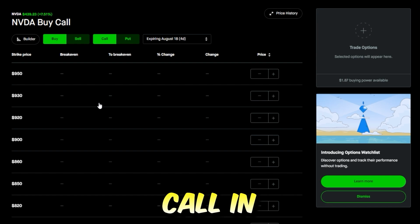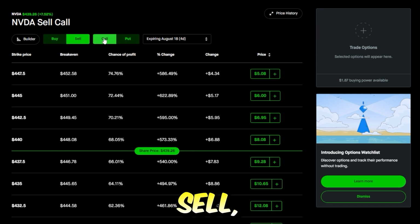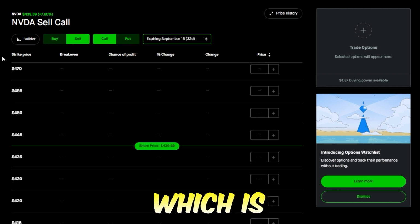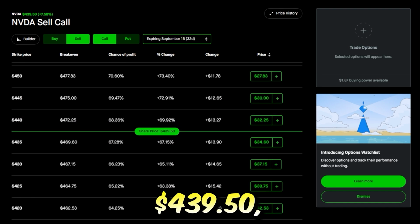If we were to sell a covered call in NVIDIA, let's say, you would go to NVIDIA again, go to trade options, go to sell, go to call, and then let's say that we want to choose an expiration date that's just around a month away, September 15th, which is 32 days away. Now, NVIDIA currently is trading at $439.50. That's the share price.